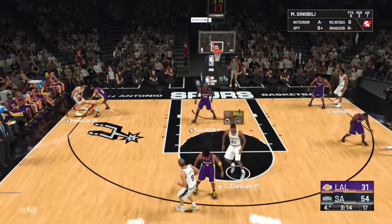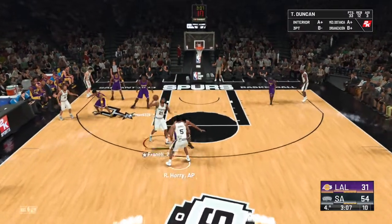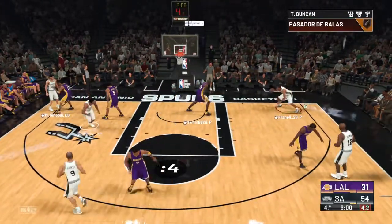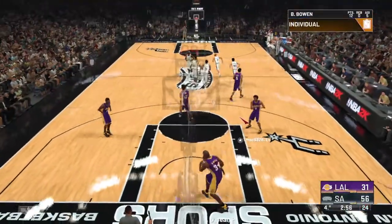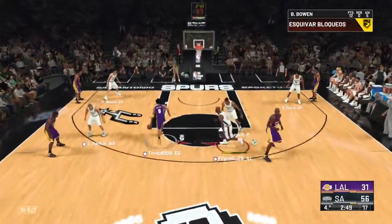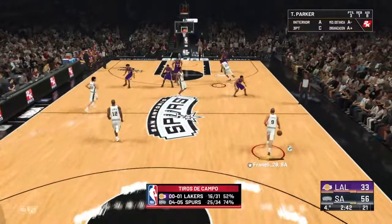Over to the left wing. Pass to Horry. Here's Duncan. Here's Ginobili. Shot from the low post is good. And just not letting up at all. I mean, you have to love this approach. You want to get the ball to the guys who make plays. You have to go to your best scorers. I mean, it's a smart strategy, and so far, it's paying off in this game.